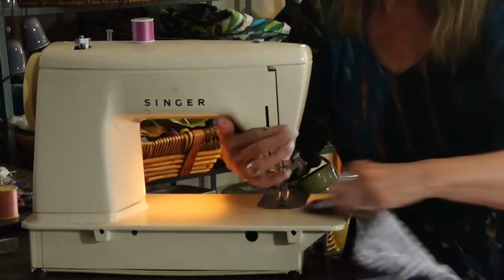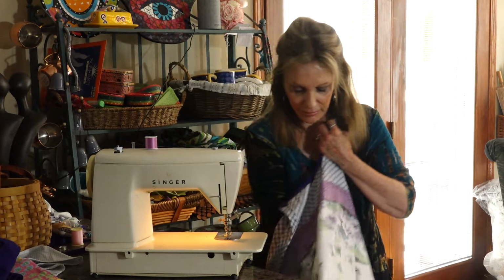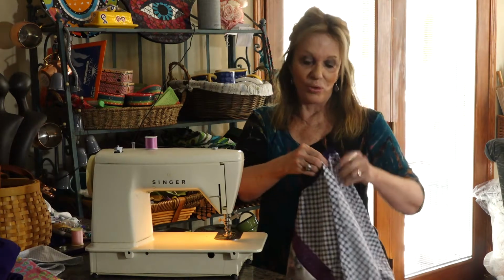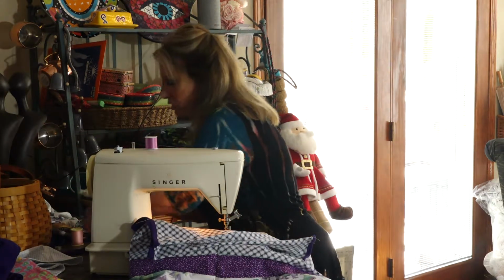Okay, I like to, oh, okie dokie, now the fun part. Now my friend who's taking these, her job is to cut the threads. So I don't cut threads, okay? Safety pins. Cheapest place to buy great big wonderful safety pins is the dollar store.